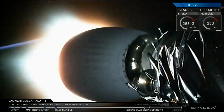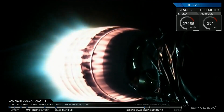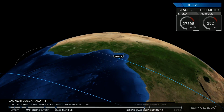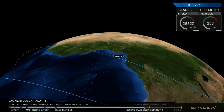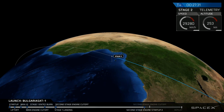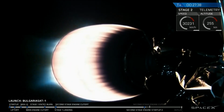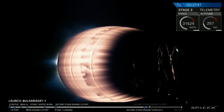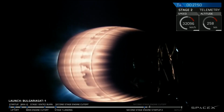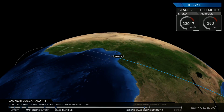And we have ignition of the second stage engine. This is a 1-minute burn of our second stage engine. Everything looking nominal on the Merlin vacuum. We are throttling right now to adjust the acceleration of the satellite. Again, this burn is going to put BulgariaSat into a geostationary transfer orbit.